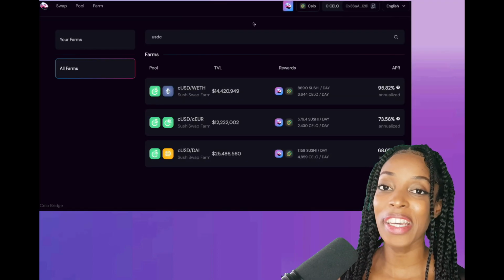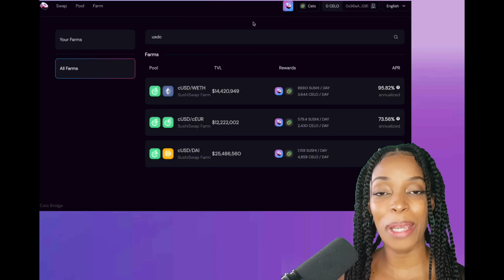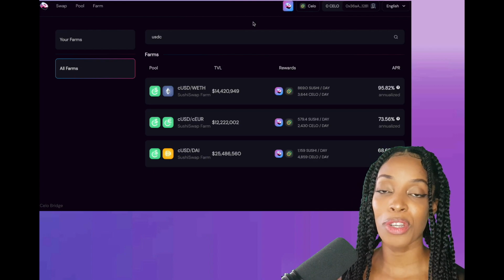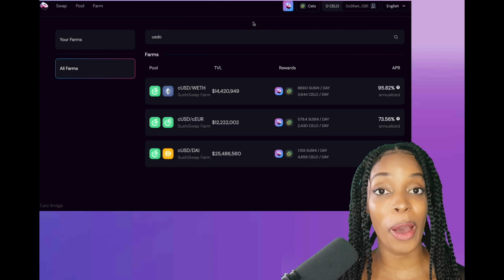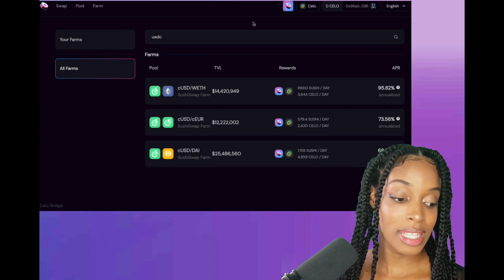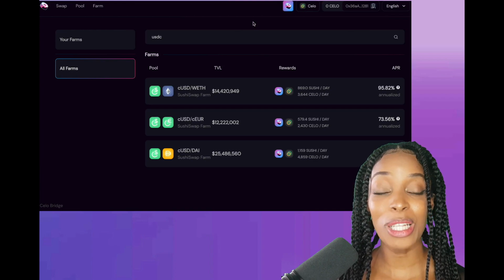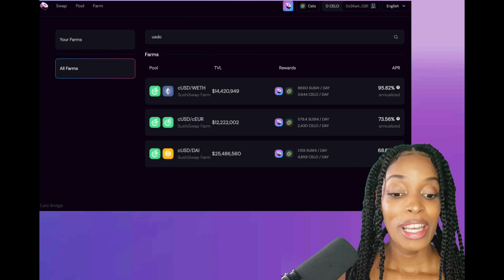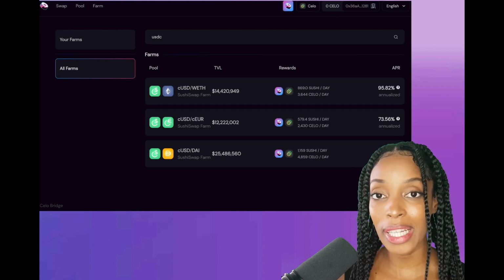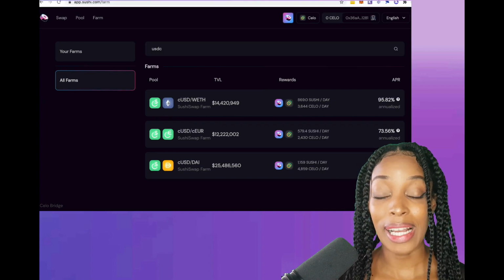So right now you can get 73% APR for providing stablecoin liquidity on Celo, and that is if you use the CUSD to CEUR pair. But if you choose to not do euros and USD, you can still get 68% APR. So that's pretty exciting. And this is a new program on Celo. Of course, when there's more liquidity, these numbers will go down. But let's see how things go.